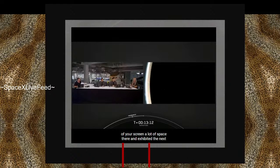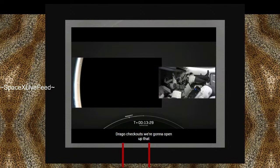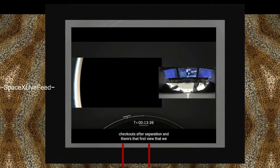The next signal, Bermuda and New Hampshire. And then the next event that we are anticipating is the opening. Dragon SpaceX, nominal dehumidifier activation and service section Draco checkouts. We're going to open up that nose cone. There, we show the team. So we heard the call out, nominal Draco checkouts after separation.